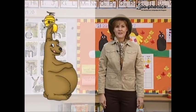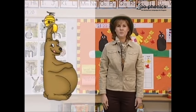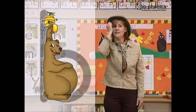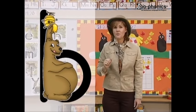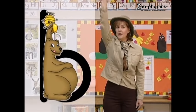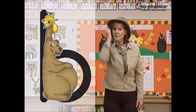There's Bubba Bear. Bubba Bear loves honey. He reaches way up high to the honey hive and he brings it down to his mouth and he says, buh. Do Bubba Bear with me. Reach up high. Bubba Bear says, buh, buh, buh.